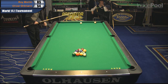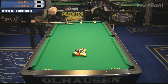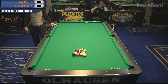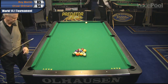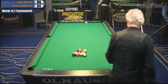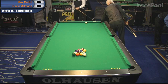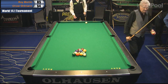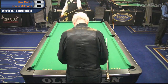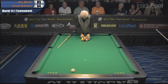I hope he didn't get straight in again. Oh, I guess he did. No, I mean, why? 1-7, or did he just play safe? Safe. So, yeah, he's coming up a little short a lot, isn't he? But he's winning, but he's coming up short a bit.